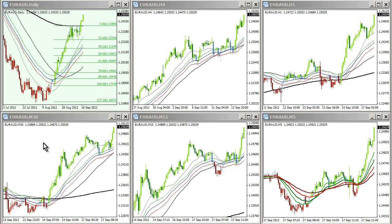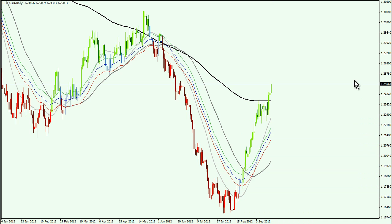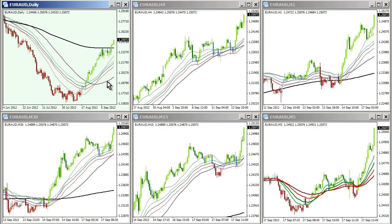All right, so let's take a peek at our Euro Aussie as we go through our refocus list. Directional bias, bullish. Yeah, no doubt. In fact, this Fibo is also dated, so I'm going to delete that. So do we have a directional bias that's bullish? No problem.